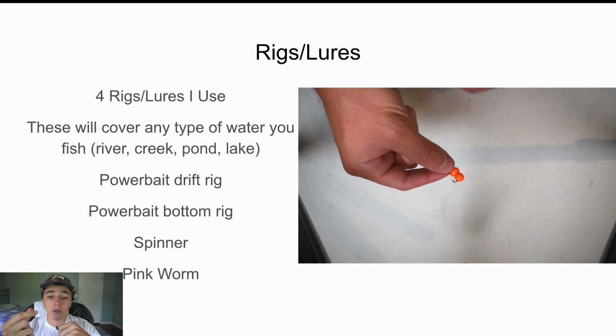If you're using a treble hook, you can actually go ahead and use the Play-Doh stuff, roll it into a ball, and then put it on the hook. They both work great. I just tend to stay away from the Play-Doh in the river because it comes off super easily. The next two are going to be lures.